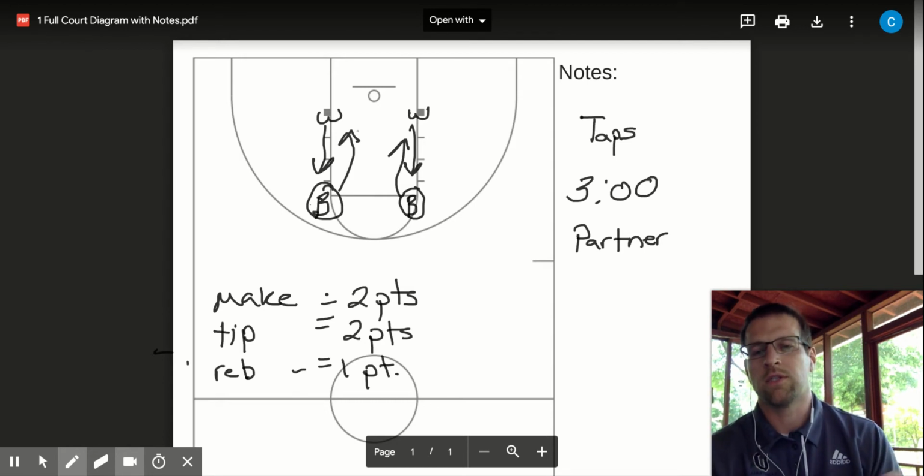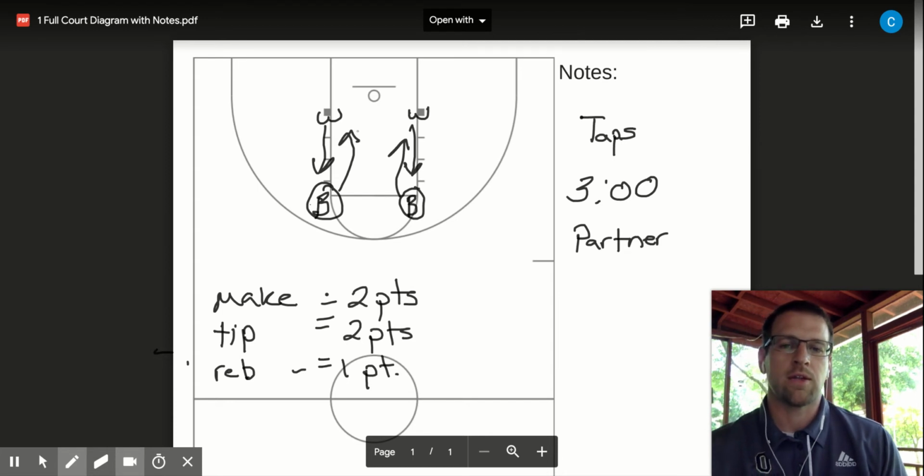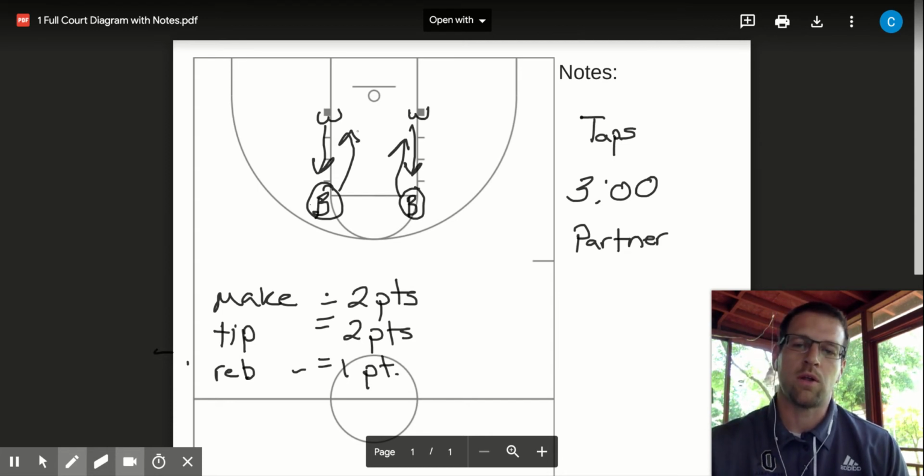With the younger kids, that really helps because you get the shooters switching quite often. With the older players, that doesn't happen as often that they miss 2 in a row, or they don't get the rebound. But that's one way that you can do it as well.